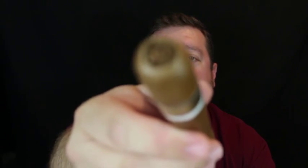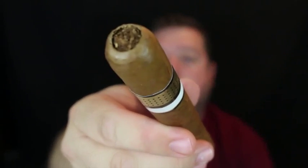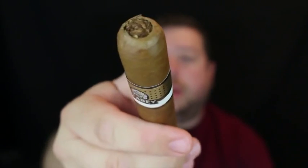Let's check the draw. That punch was not as sharp as the other ones were. It made a little bit of a ragged hole. The other ones were much sharper, but it did okay. It didn't crack the top, and that's all I really care about.